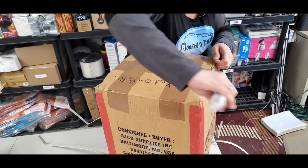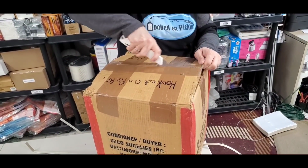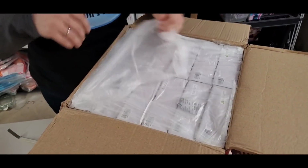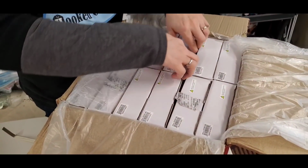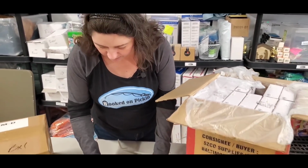All right, what is in this box? It is for Hooked on Pickin. Do you see that? I love that they just write my name on it. Okay, I hope these are what I think they are. I think these are the leather journals. I'm really hoping they're the kind that we wanted. We were running low on.